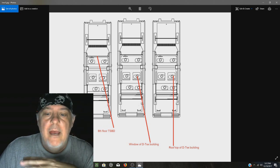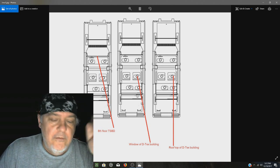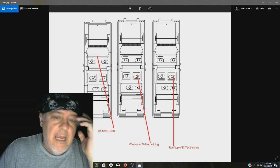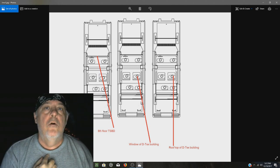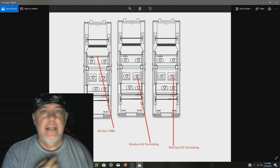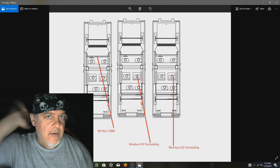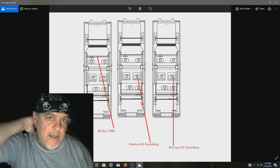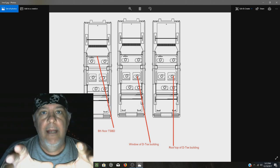But there's no evidence to show that a shot came from the Dal-Tex building. Just like the window of the Dal-Tex building: if a shot had come in there, that bullet would enter JFK's back, but it would exit more in the center of JFK's throat, not the left side of it. But it would have struck Governor Connally either in the back of the head or in his neck or up in his upper back, right in between where his lower neck is.